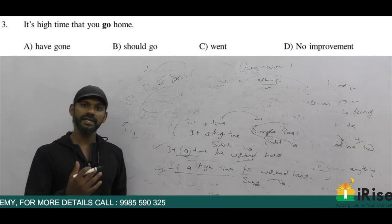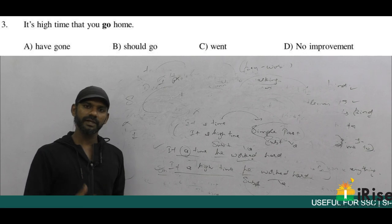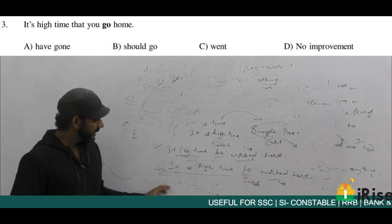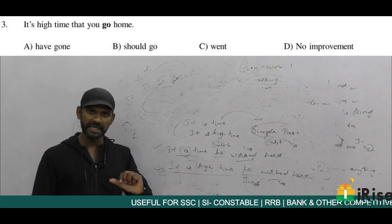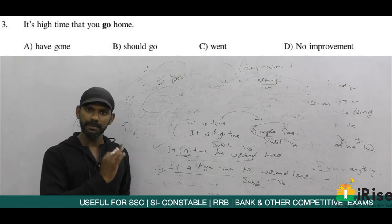If I say your fee is due, your fee is due means yet to be paid, pending. Your fee is overdue means pending for a long time, right? It is time he worked hard means he should have worked hard earlier. It is high time he worked hard means he should have worked hard much earlier. So both are grammatically correct, only a slight difference in the meaning, right? Now, it is time, it is high time, it will be followed by simple past tense.